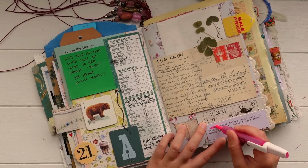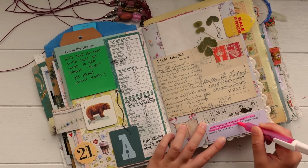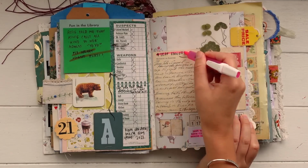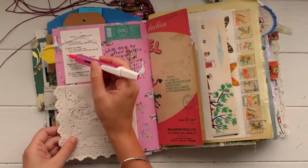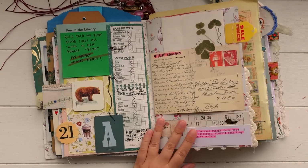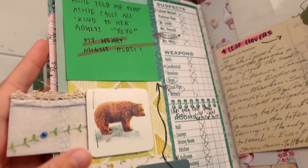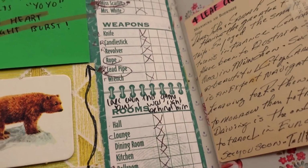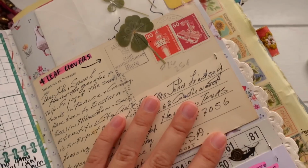And then last of all, I took out my highlighter. I've really been enjoying doing this as well, just pulling out a highlighter and highlighting different phrases on the page or some of my journaling on the page. I like how it looks, and it's just a fun thing to do. So that is what I did to finish up the page, and now I'm just giving you a close-up look at the page.